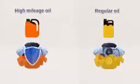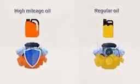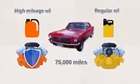High mileage oil. Well, the name speaks for itself. It's enhanced with specific additives to minimize oil burn-off and oil leaks, protect engine seals, prevent oil evaporation, and improve performance. For older cars with over 75,000 miles on them, it's recommended that you use high mileage oil.